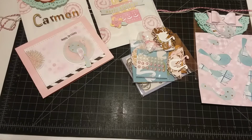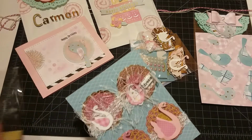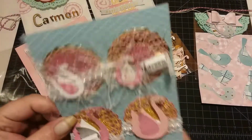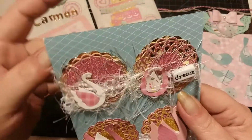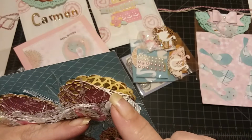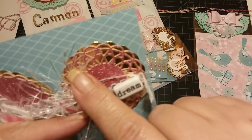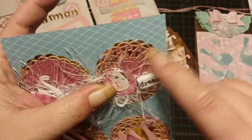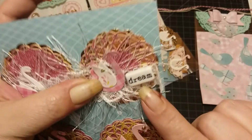Okay. Just don't want the crinkling sound. I know it's kind of hard. I love how she's added the washi to the back of that. That is so neat. But look. She has put these on. Okay, the first layer is almost like a gold punch. And then she's got this pink glitter paper that is a die cut doily. And then she's got all this little eyelash trim that says dream.